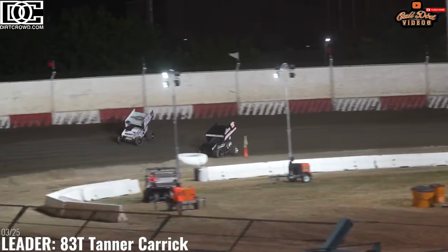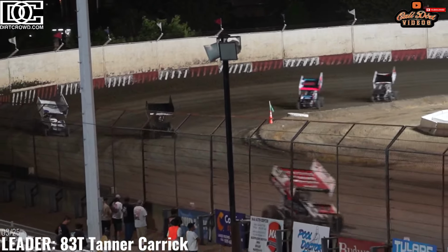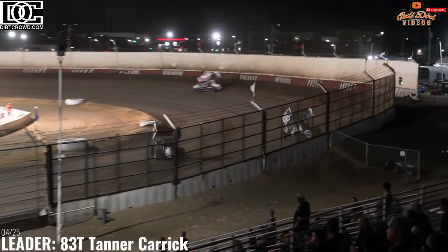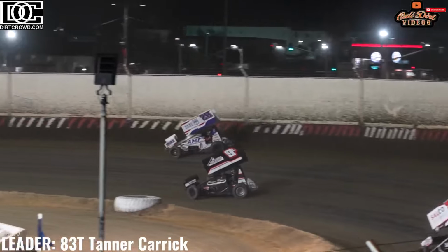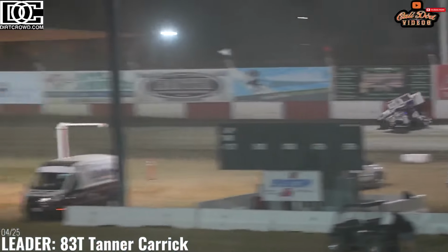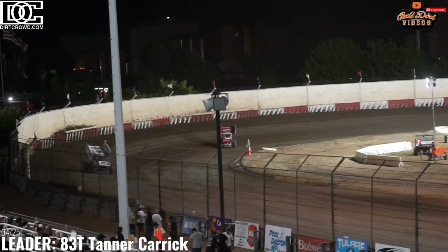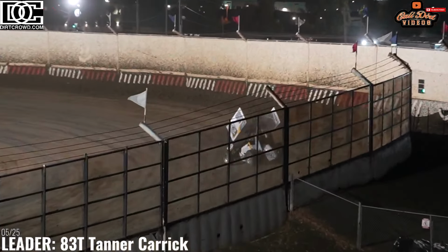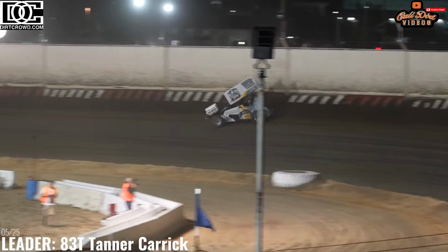Cal Rasmussen retires turn three into the infield. This time by will be four laps complete, 21 to go. Tanner Carrick up front over Dominic Selzy, Chase Johnson, Luke Hayes, and here comes Justin Sanders up to P5. Sanders with a ton of momentum, dips down low. Hayes shuts the door on Sanders into turn number three.